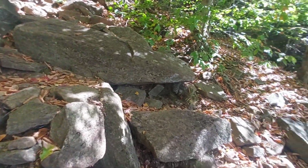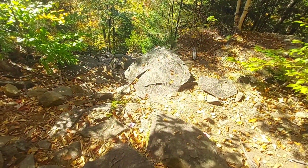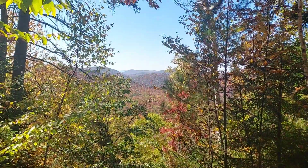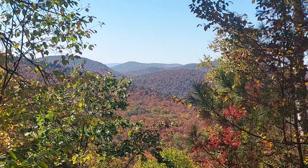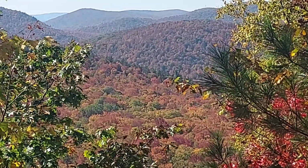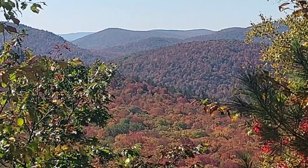And plenty of boulders to climb over as you steeply climb Crane Mountain. We're starting to get some views, looking southwest here. And these hillsides are just covered in beautiful trees that are turning gold and red, mostly sugar maple, red maple, some white ash, and some birches.